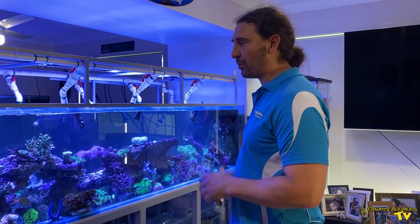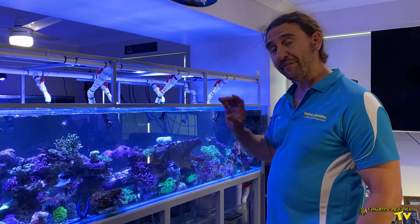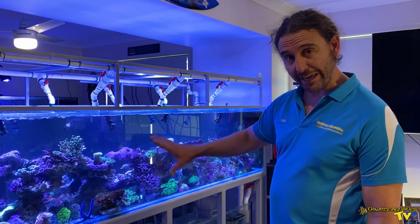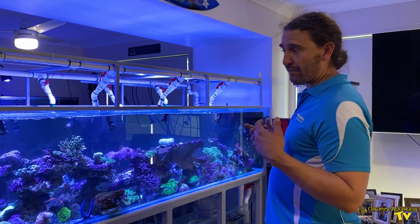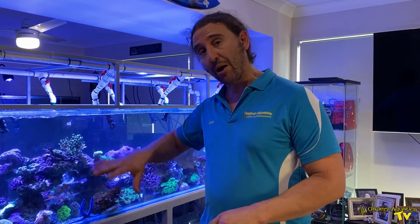Finished this stage of our massive epic tank relocation. We've got all the fish and corals and live rock in place, and everything's looking very happy. We haven't done any aquascaping yet. We've really focused on just ensuring that the fish and corals are in their new tank and are happy and healthy and safe.